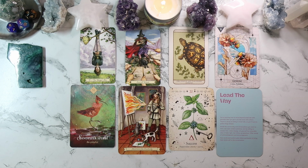These cards together, though, I feel like it's all about changing your mindset, right? So start by reassessing your beliefs about money. Are there any sort of limiting beliefs that need to be released? Because the Hangman really invites us to see money in a new light, right? Like maybe adopting a mindset of abundance rather than scarcity, for example.